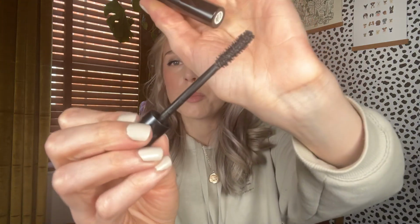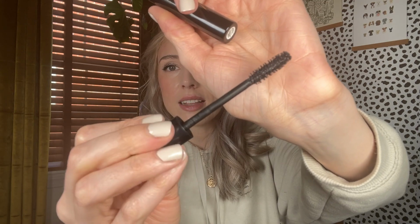Last thing I'm going to talk about is the CoverGirl Exhibitionist Uncensored Mascara. The first thing I like about it is the packaging. Very streamlined, very sleek, very modern and clean looking. The second thing I like about it is the brush. The brush is a fiber brush. It's not plastic like the Lash Blast Clean or Lash Blast.